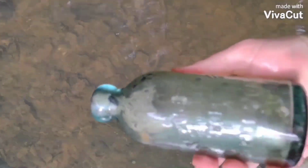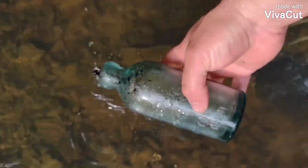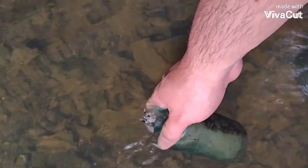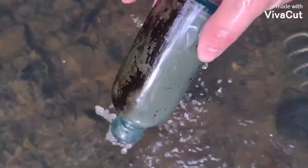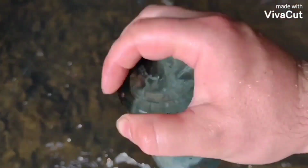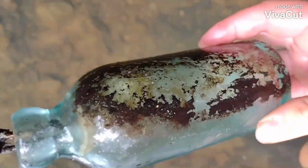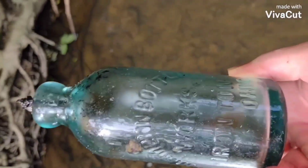Huh. A freaking Ironton hutch. That's funny, that one turned up all the way up here. Oh, okay. Does have a nice aqua color. I don't know if mine are this aqua or not.